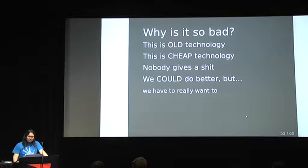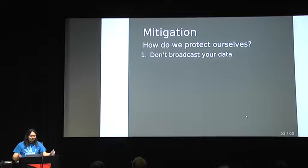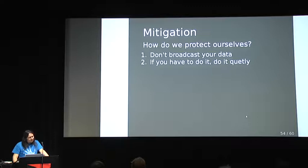So there are ways to protect ourselves. Of course, the easiest way to protect yourself is don't broadcast your data. So don't use stuff that transmits your data in a completely unsecured way. But sometimes we have to. Sometimes there's no better option. So if you have to, do it quietly. By lowering the voltage on the transmitter, it transmits with a smaller range. So you can limit the range in which the signal can be recovered. Of course, if you have a nice directional antenna, you can still recover it, but you have to know where to point it.